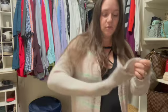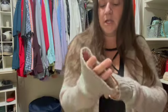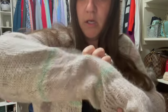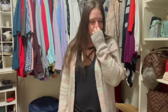I used, shoot, Parthenon, just a bare yarn for the cream, Breakfast at Jennifer's. This pink was the Pretty as a Princess. What the heck was that one called? Doesn't matter. You guys don't care. You might. I love it.